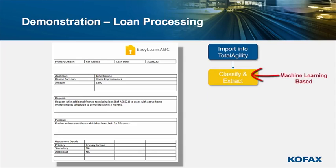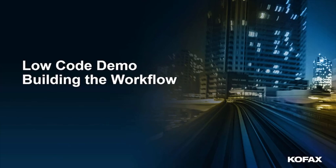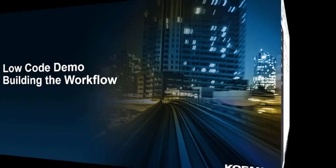We don't want to approve every loan in this process, of course, so TotalAgility will then run a series of business rules before a number of credit checks are performed against the loan applicant. And finally, the loan details can be approved by an approver towards the end of the process. Let's see how a citizen developer can build this process using a low-code approach.